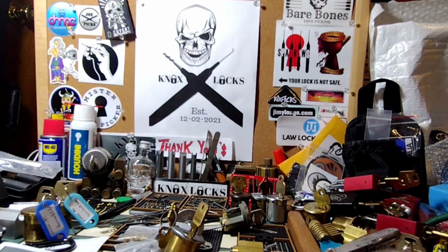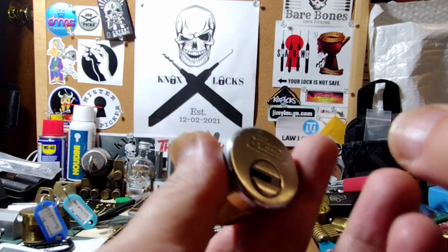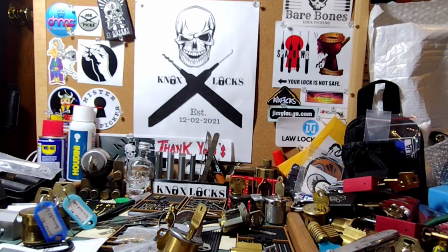When I won that, I got one of Brady's handcrafted dimple picks, this dimple lock, and a nice Brady lockout tagout with the, I think it might be Asacor. I'm not positive, I'm sorry. Like I said, I've got the NyQuil going, so the memory's not going to be perfect.